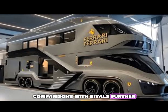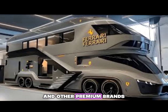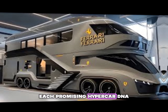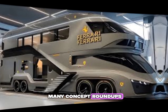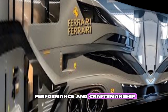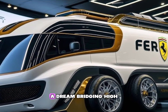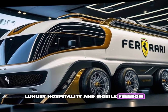Comparisons with rivals further amplify the ambition. Bugatti, Lamborghini, and other premium brands are mentioned in futuristic RV discussions, each promising hypercar DNA in mobile homes. In many concept roundups, Ferrari's entry is positioned among the top tier of luxury motorhomes for its blend of performance and craftsmanship. The 2026 Ferrari Motorhome is a vision, a dream bridging high-speed performance, luxury hospitality, and mobile freedom.